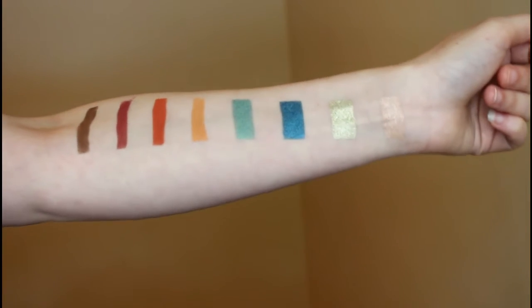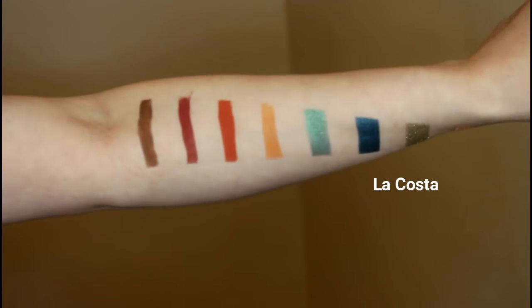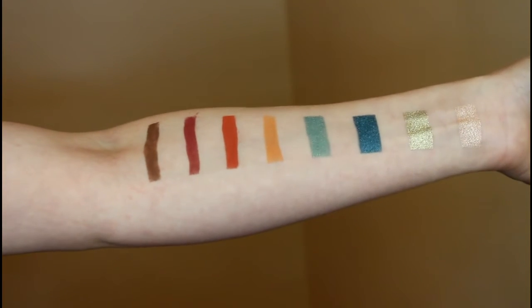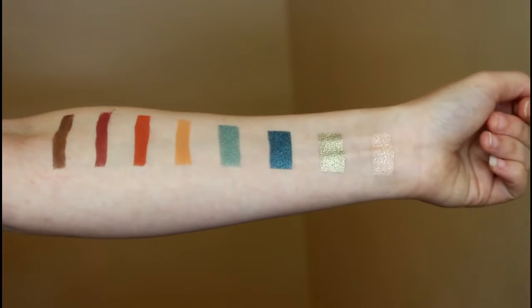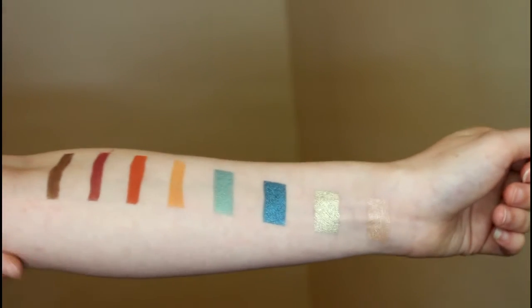So I am going to go through all of the shade names. I'm going to have swatches here for you, so hopefully if my editing skills serve me right, we'll be on the same page. Also, again, don't judge me for how I'm saying these. I am pronouncing them as well as I can, but you would imagine it might be a little difficult for me. Okay, so the first shade we have right here is a light shimmery pink color, and this is La Costa. And the next color we have here is El Melocon, and this is a shimmery green color.